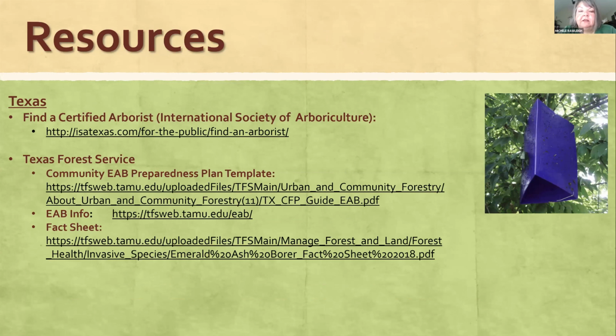Pretty much anyone can call themselves an arborist. These folks that are certified arborists have gone for some additional professional training and a code of conduct and standards. And so you might find them more qualified if you don't have any other insight into tree services in your area. And then the Texas Forest Service has a lot of information.